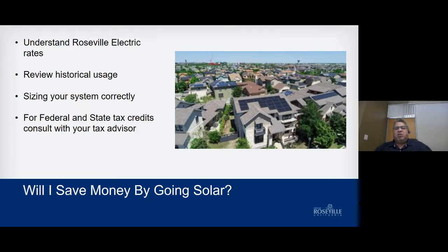Well, will you save money by going solar? It depends. A few things you have to understand is the power of our electricity first. So we have two tiers. Tier 1 is 9 cents per kilowatt hour up to 500. Then after that, it goes to 14 cents. A lot of these solar contractors will sell you solar that you buy directly from them, the power it shoots out, and you want to make sure that that's not going to be higher than what you're paying from the utility. And typically, those start around 14 to 16 cents per kilowatt hour. We'll go over that when we get to the PPA contract page.